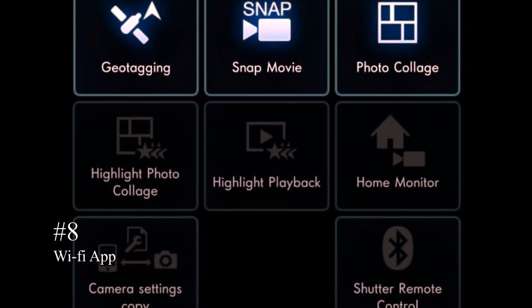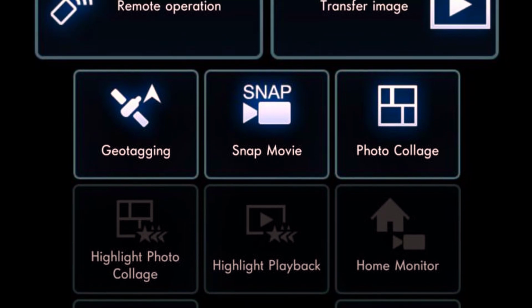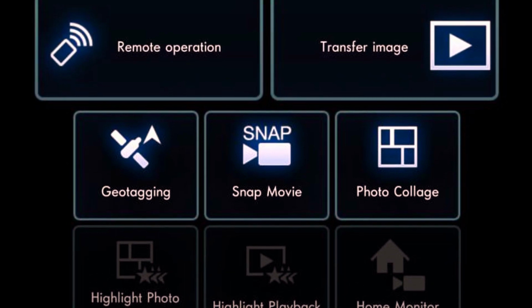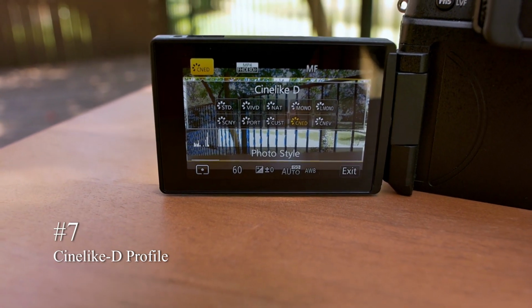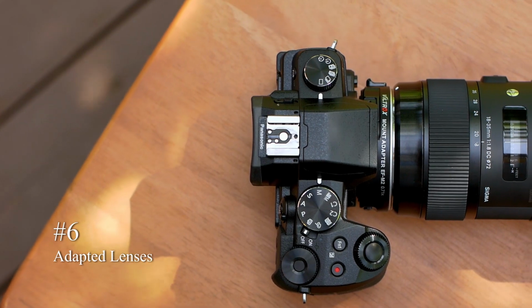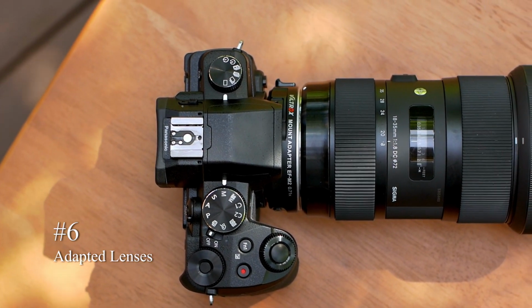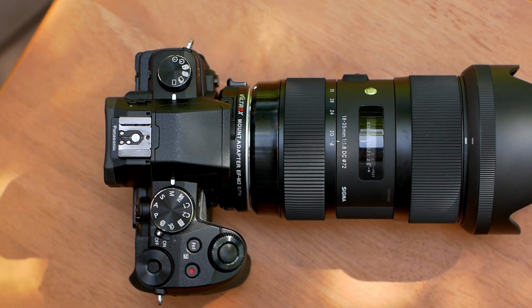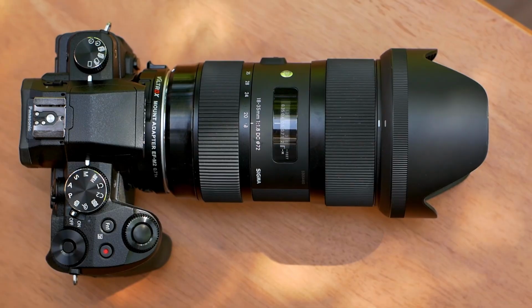The Wi-Fi app. The built-in Wi-Fi connectivity allows for wireless image sharing and remote control for your camera. The Cine-like D profile. A color profile you can use to do basic color correcting and grading. Adapted lenses. With a speed booster like the Viltrox EF-M2, you can adapt Canon EF mount lenses like the Sigma 18-35mm as shown here.